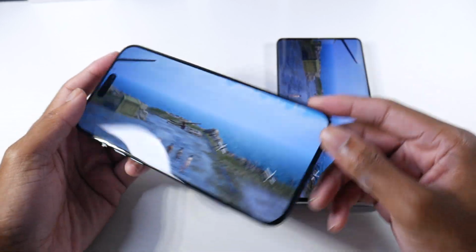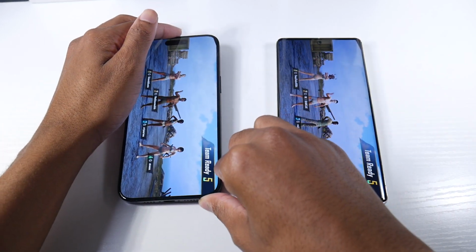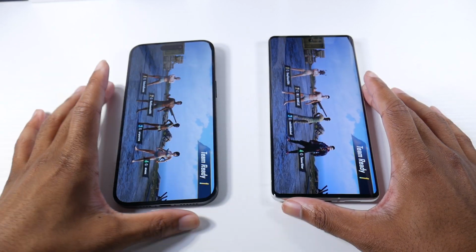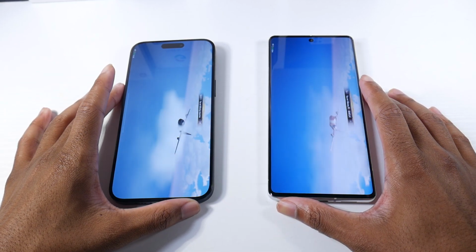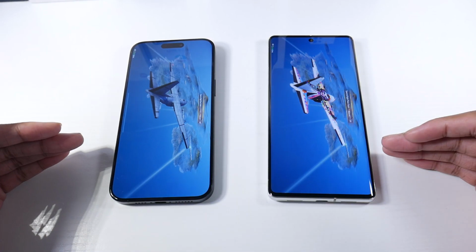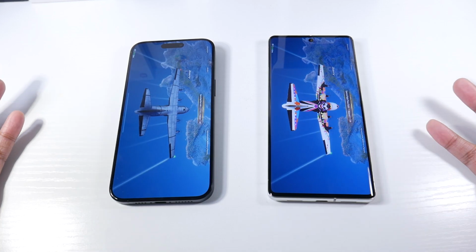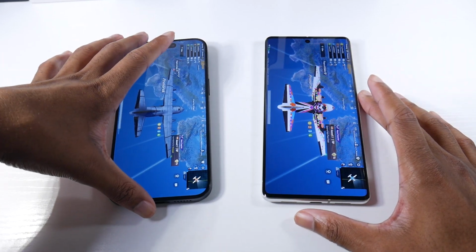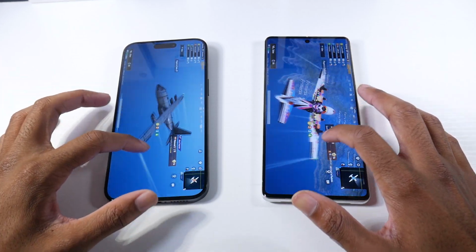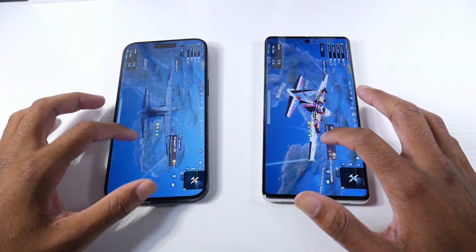Yeah, so gaming on both of these phones is pretty good. But like I said, a lot of people think the Pixel is going to be significantly slower than the iPhone. It's really not the case. And I think for a casual person, the Pixel is more than enough power to do intensive applications and a little bit of gaming and stuff like that. So definitely keep that into consideration.